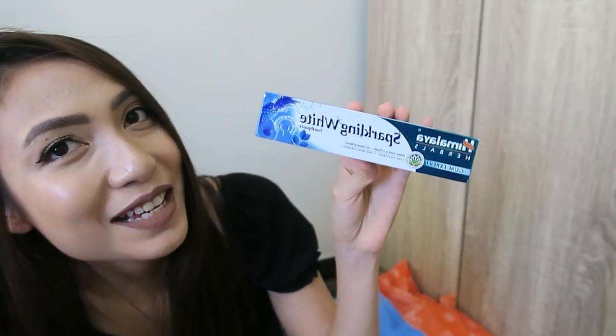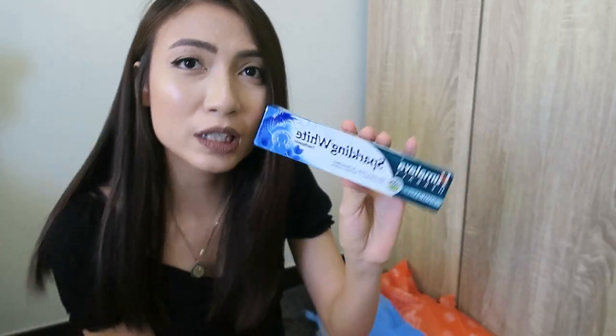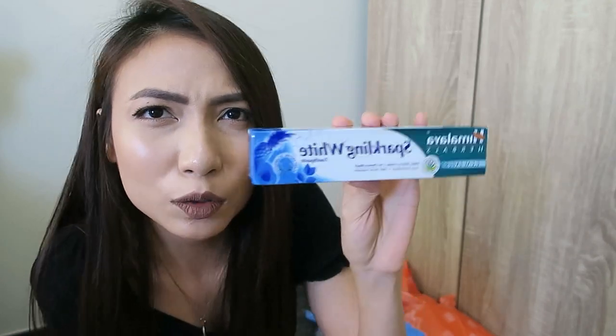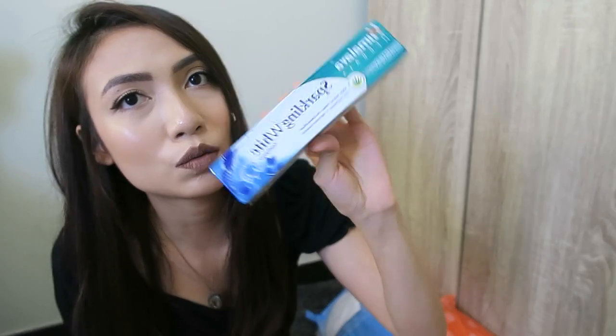For my third item, I got a toothpaste. So, it's from Himalaya Herbals. Sparkling White Toothpaste. Actually, hindi ko pa ito natatry. Pero nakita ko kasi siya sa Shopee Mart. Tapos nakalagay, no chemical bleach, free from parabens, and it's 100% vegetarian. Also, you'll get whiter teeth in 2 weeks. So, I'm about to try this pa lang. I'll update you guys. I got this for 79 pesos. Originally, it's 99 pesos. So, merong discount.